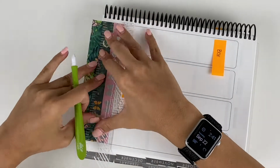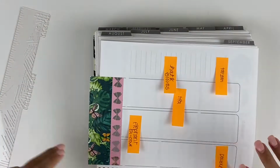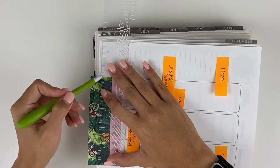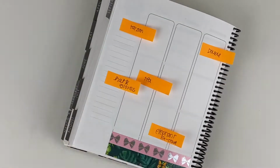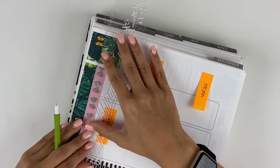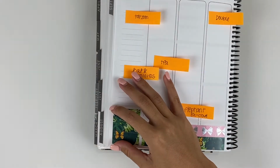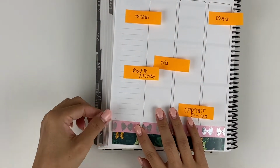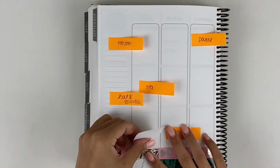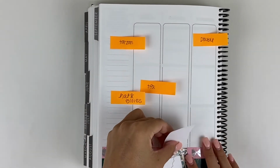So this week I'm using this kit from SPC called Two Worlds. Once I saw this art that came out, I'm pretty sure it was from Kitness Jess, I was absolutely in love. I thought the elephant was just the selling point for me. The way that it was put into this kit, I thought it was so cute. And that is definitely my favorite box that is in this spread.